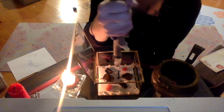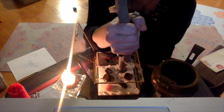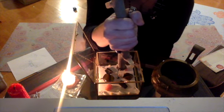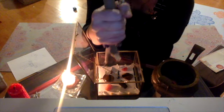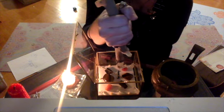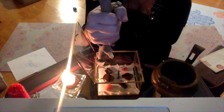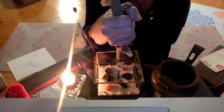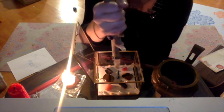Trollite for intuition. Clear Quartz for magnification. Yellow Calcite for solar plexus energy. Carnelian for creative energy. Tiger's Eye for courage and strength. Trollite for intuition.